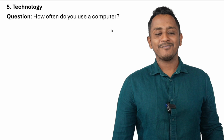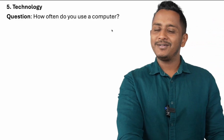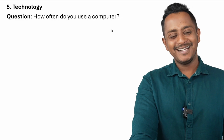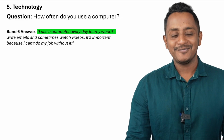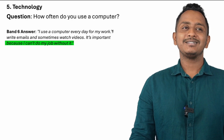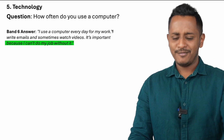Quickly, we move on to the last question. Technology. How often do you use a computer? I use it every day because it's a part of my job. I'm very quick at typing, you know. I use the computer every day for my work. I write emails and sometimes watch videos. It's important because I can't do my job without it. There's a very lame way of doing it, very easy way.